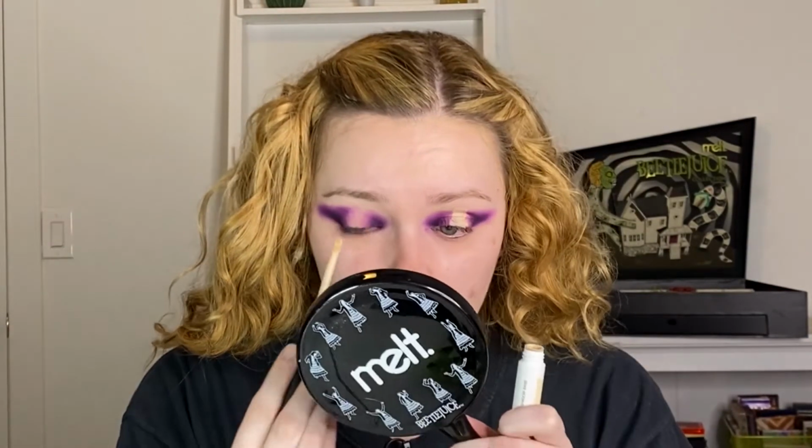I'm going to use an eyeshadow primer, because what we're going to put in the middle is the shade Juno, which is more of a sheer sparkly shade, so I want it to be tinted. So I'm going to use my NARS tinted eyeshadow primer. I'm just dabbing that in the middle and looking up. But actually, I guess I'm going to have this go up higher.